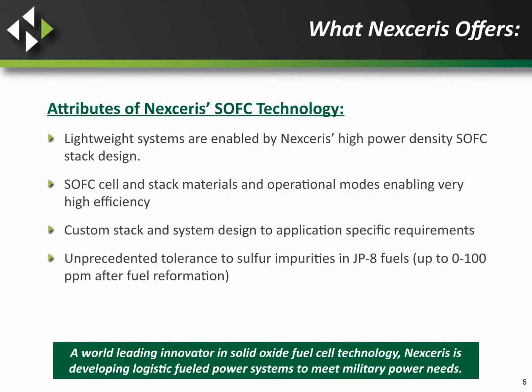There are many favorable attributes of our stack and system technology which are well suited for military applications. These can be broken down into four pillars. Number one, lightweight. Our high power density stack and hotbox favorably increases the power to weight ratio to enable lightweight power systems. The second pillar is high efficiency. Nexceris' flex cell technology, stack design, and operational modes allow for very high efficiency, which in turn helps to reduce the overall fuel that's being consumed and increase mission duration.